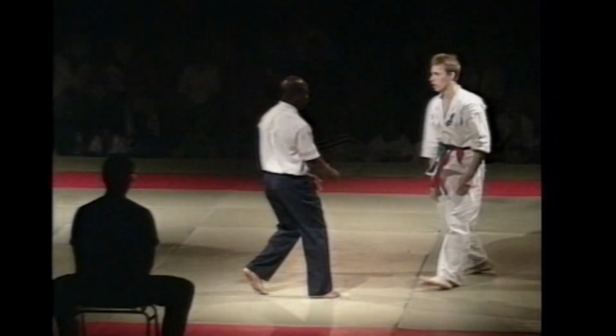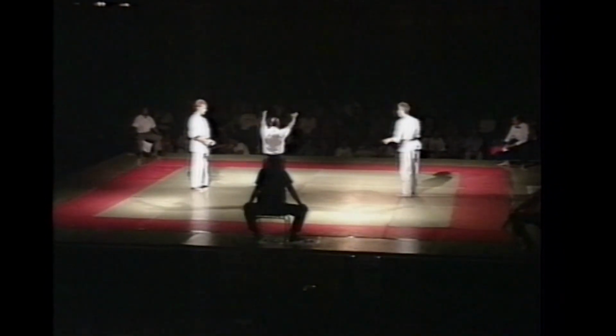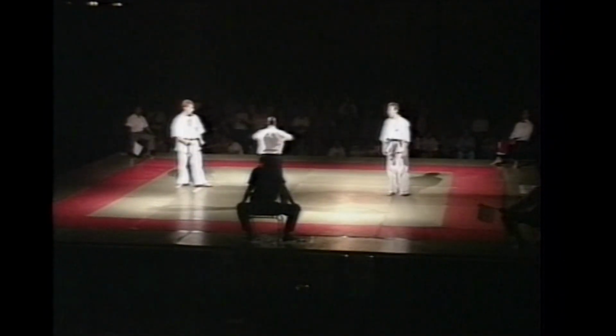That's the end of that round of the competition. Personally speaking, I didn't see anything between the two. I'd probably give it a draw, but I have to wait and see what the judges' decision is. I think we have one draw and one to the white, so the judge is giving it over to the guy on the left.